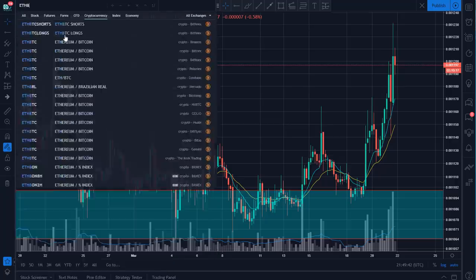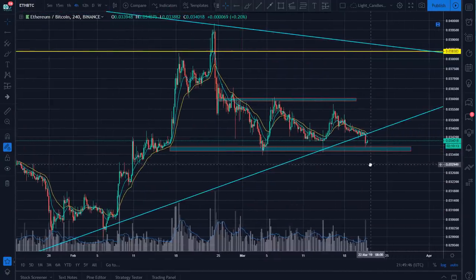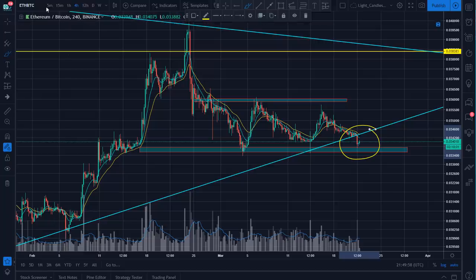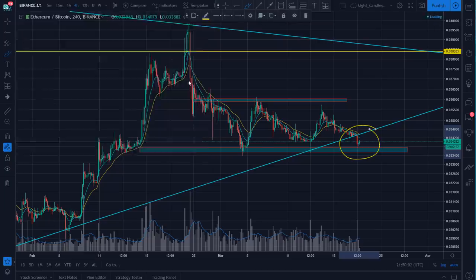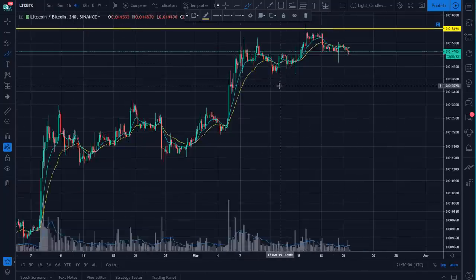Looking at ETH, BTC here first. I mentioned in my last video there were two levels I was watching. This lower trend line, which is now breached on today's selling pressure, but it did hold that horizontal price support. Still holding there, so this little zone here, we'll see if that can continue to hold up as some near-term resistance.